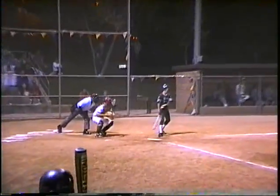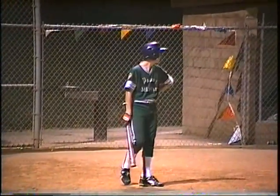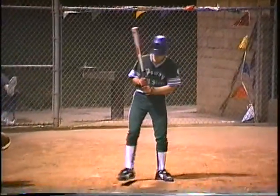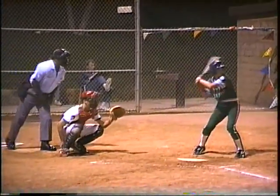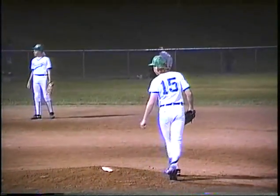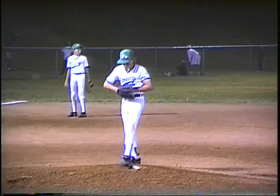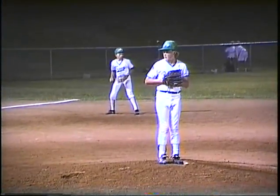Here's the pitch to Keith. Another little high again. Here's the 3-0 count. Taking all the way is Keith Crawford, and he takes a strike. 3-1. He's going to have a hitter's count right here. Let's see what happens. And there's a line drive into right field. Oh, great play by the right fielder. And can he double up the runner? No, he is safe.